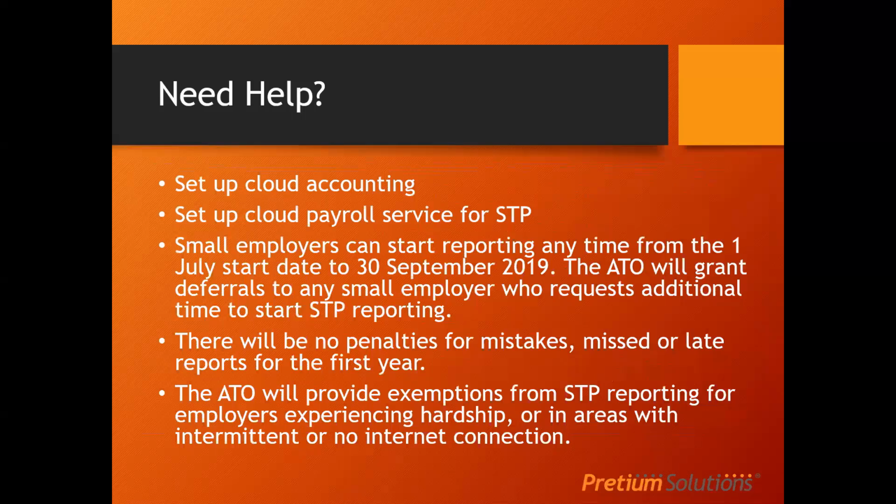They've also said that there'll be no penalties for mistakes, missed or late reports in that first year. So remember that you're required to submit your Single Touch Payroll report for each payroll on the day that you are due to pay your employees. So there will be a lot of opportunities for late submission, but if it's part of your process just to click on file at the end of each payroll pay run, then there will never be a late report.